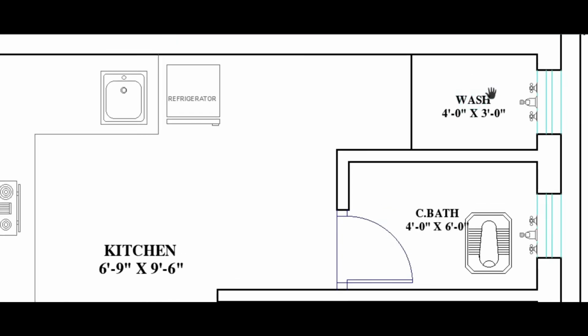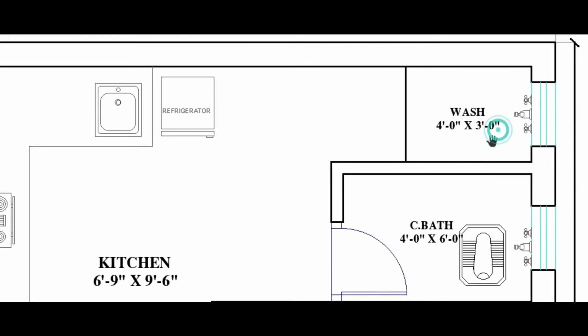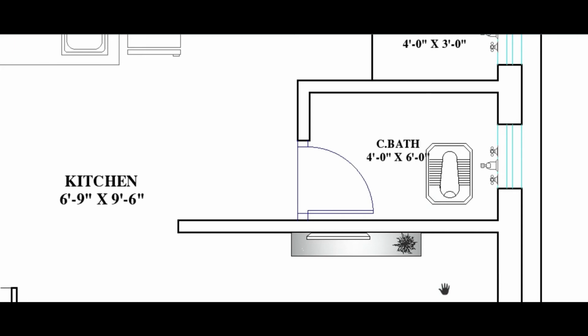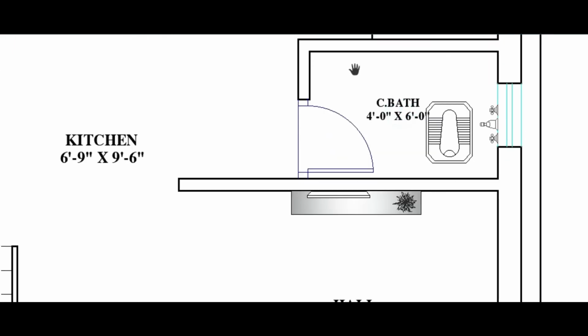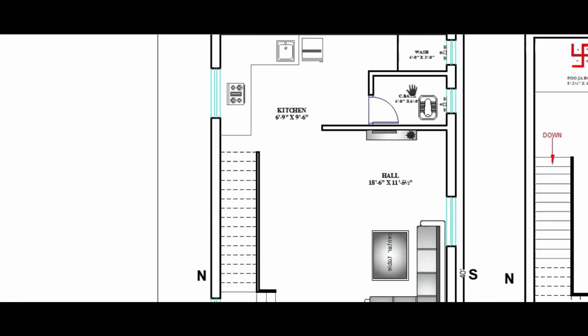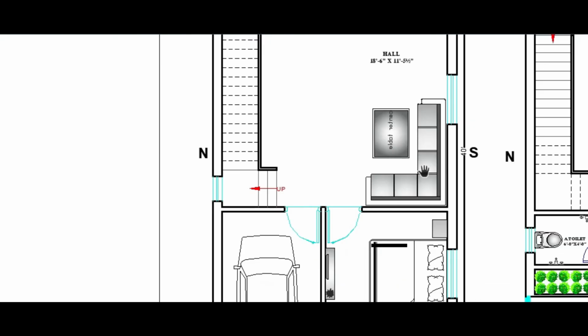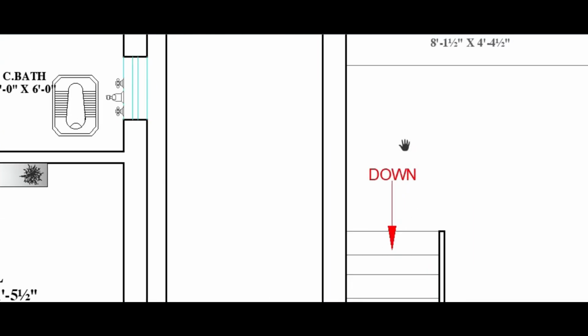Here is the wash area for the kitchen which is 4 by 3, it means here to here horizontally 4 and here to here vertically 3. This one is the common bathing space which is 6 by 4, it means here to here horizontally 6 and here to here vertically 4. So let's go to the upper floor level. So we are up here and we have arrived here.